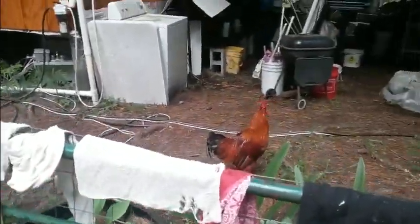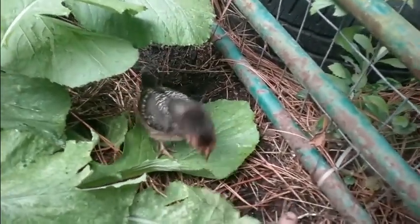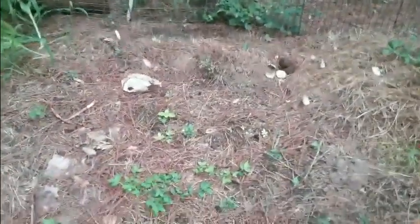Yes, Big Red. Hey, Chicken Little. Fluff Butt, come on. Come on, Fluff Butt. She doesn't like being picked up. But I gotta get her into the area I'm gonna be working, because this is the next section.